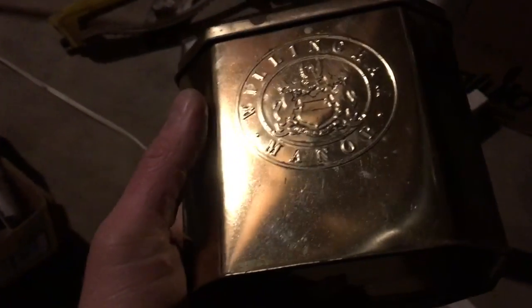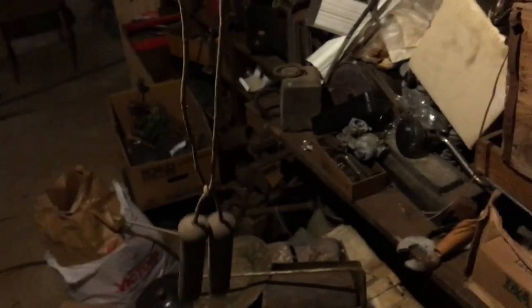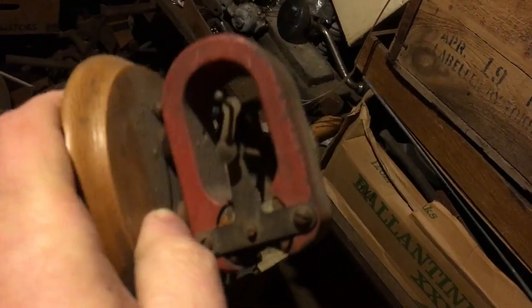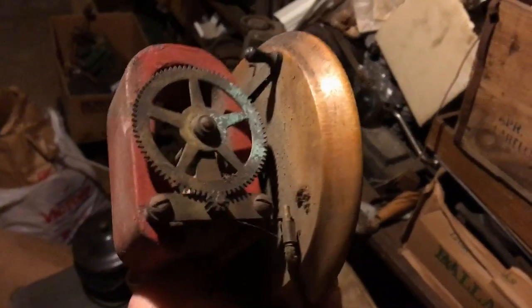What's the front of the tin say? Wellingham Manor. I don't think that's that old. Anyone have any idea what this is? It mounts on a wall. It's got some gears. It cranks. These little strings hang from it that feed into it. No, they don't. It's just bizarre. So if anyone knows what that is, let me know. It's kind of cool. I think I'll grab it for the sake of just figuring out what it is.